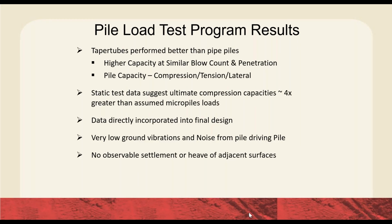Other things we were able to disprove were that piling would create large vibrations and noise. That wasn't the case. We were able to show data that helped RIDOT convince Federal Highway and convince the city that pile driving wasn't going to be any more of a nuisance than any other construction activity.